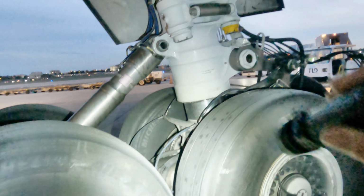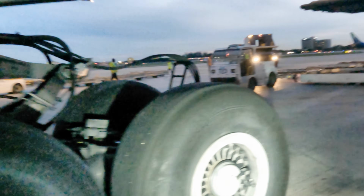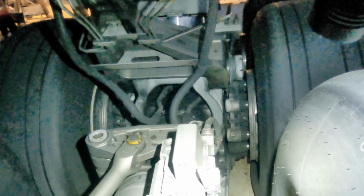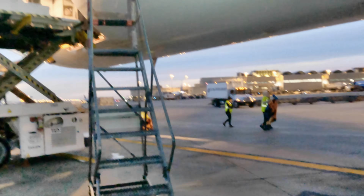Brakes will have a little wear indicator. We look at it, but it needs to be flush before the brakes need to be deferred or replaced. As we don't have brakes in Miami, in that case we'll do a deferral in accordance with the MEL and deactivate the brake, and then they can replace it at home base. When you deactivate brakes, it will have some takeoff limitations for the aircraft, especially weight, because you have a brake less that can help you stop when you need it.